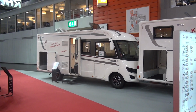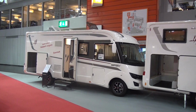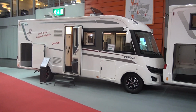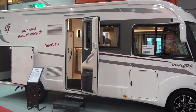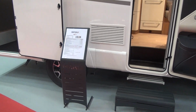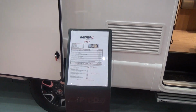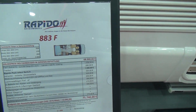2019. This is the 2020 range from Rapido. We have here a 7-meter long vehicle with a width-wise bed, and so this is the 883F van. It costs €75,740 and a start-off price is 69.